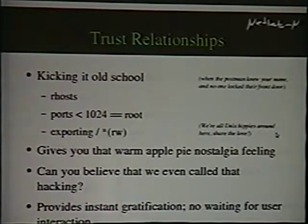And that sort of thing, like exporting slash read-write to the world. We're a bunch of long-haired Unix hippies, right? Share the love around. That's what our good friend Mr. Stallman would say. But that stuff seemed kind of good, right? You could have a beer, you could get some root. It was nice and easy. You didn't have to think so much. All this disassembly and stuff is very difficult. I like trust relationships. They're good. They feel good.